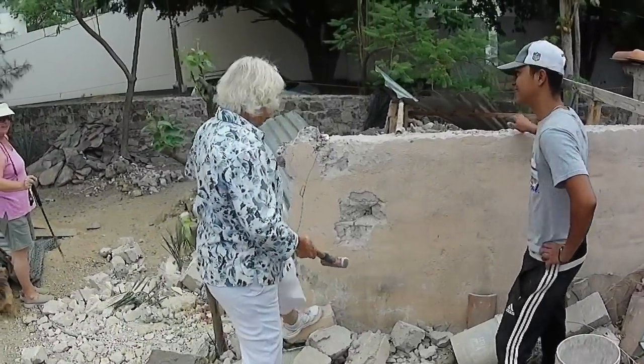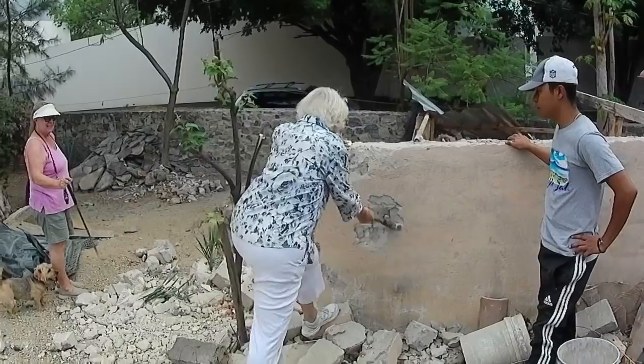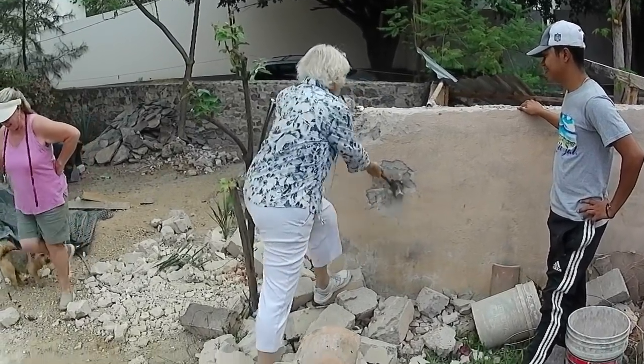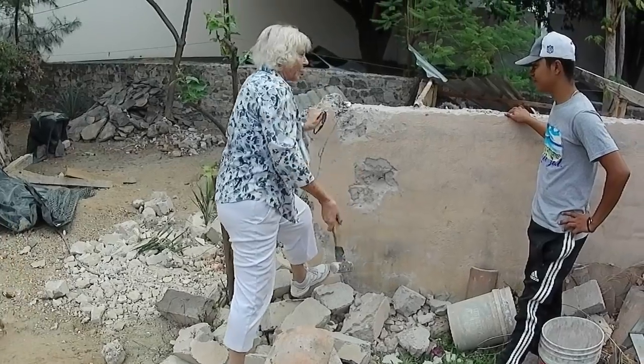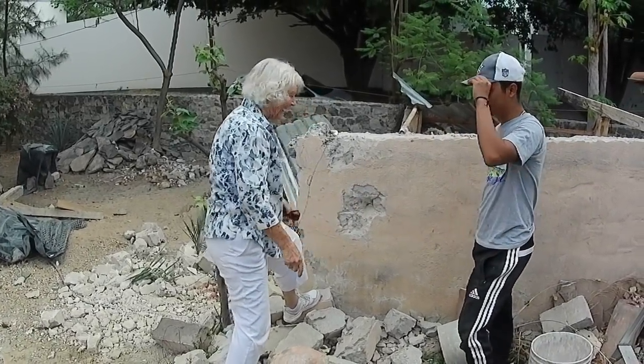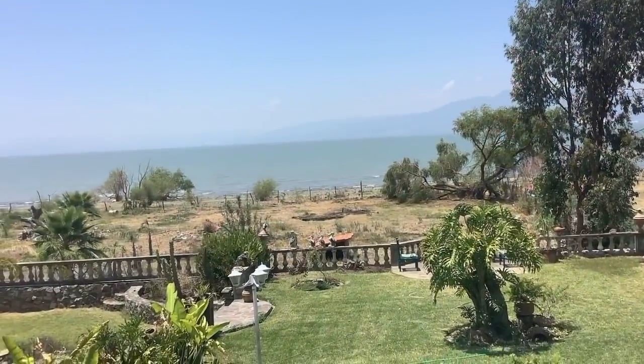My neighbor has decided to take the sledgehammer into her own hands just to see how it's gonna work. Harder than it looks, huh? Nice day at the lake.